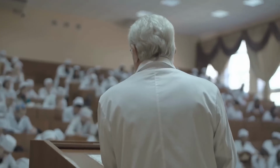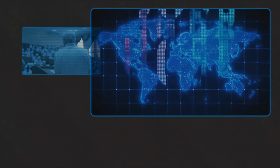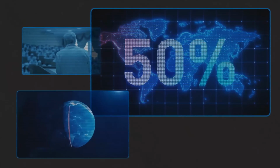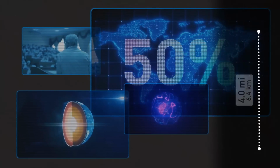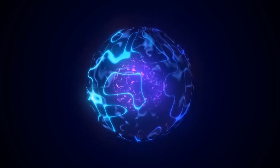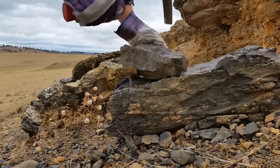A geomicrobiologist from Denmark was part of the team that made this discovery. He claimed that over 50% of our planet's surface is oceanic crust, which is an average of 4 miles thick. Imagine the size of this chemosynthetic party happening down there. This discovery didn't happen overnight.